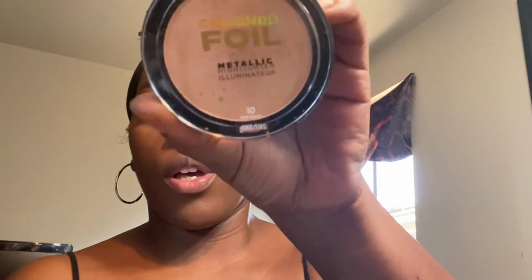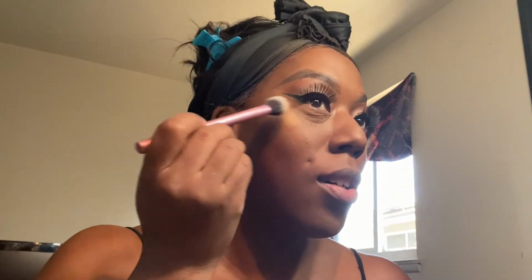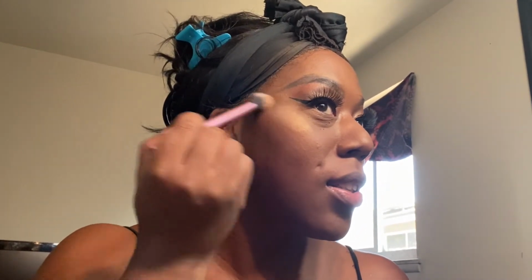Okay, so I'm just trying to shift stuff out of my way. So now, once I've done that, I'm gonna go in with this L'Oreal Crushed Foil Metallic Highlighter Illuminator, in the color Rose Quartz. I have used this before, but it's been a long time ago. I can't even remember. So I'm just gonna pop. Ooh. Oh, baby, honey. That L'Oreal didn't come to play. It did not come to play. Oh!